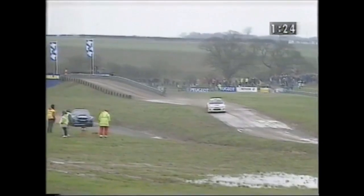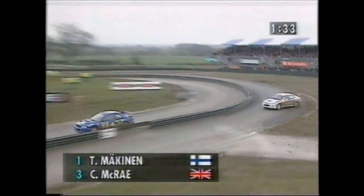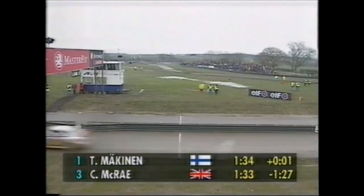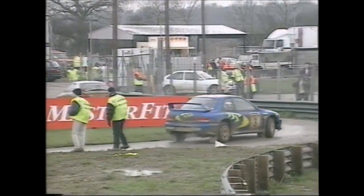1 corner to go. Who's it to be to win the very first World Championship rally sprint in Britain here at Silverstone? McRAE on the inside's going to take it. Well, there you see Tommy McInnes 134, Colin McRAE 133. That was spectacular stuff. So Colin McRAE takes a 1 second advantage there over Tommy McInnes.